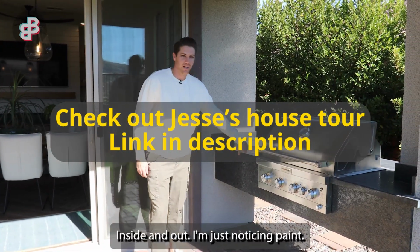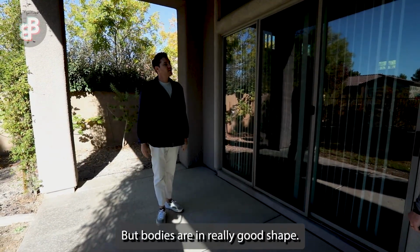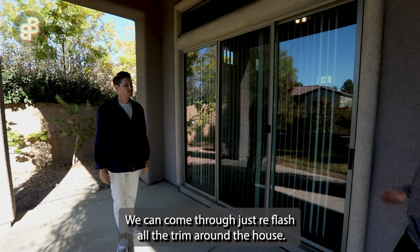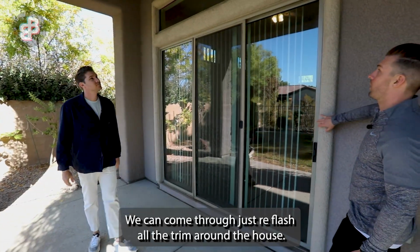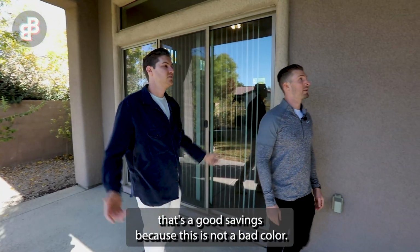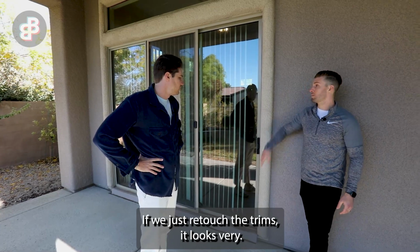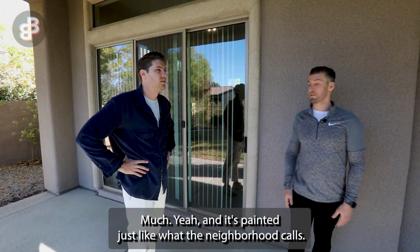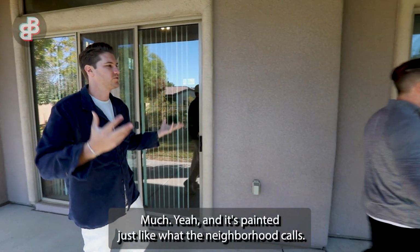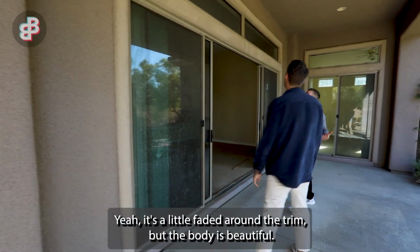Inside and out, I'm just noticing paint's not in bad shape. Little bit of cracks and stuff, but the body's in really good shape. We could come through, just reflash all the trim around the house, fix some cracks, and save a couple thousand dollars there. That's a good savings because this is not a bad color. If we just retouch the trims, it'll look brand new. And it's painted just like what the neighborhood calls for. It's all their colors. It's a little faded around the trim, but the body's beautiful.